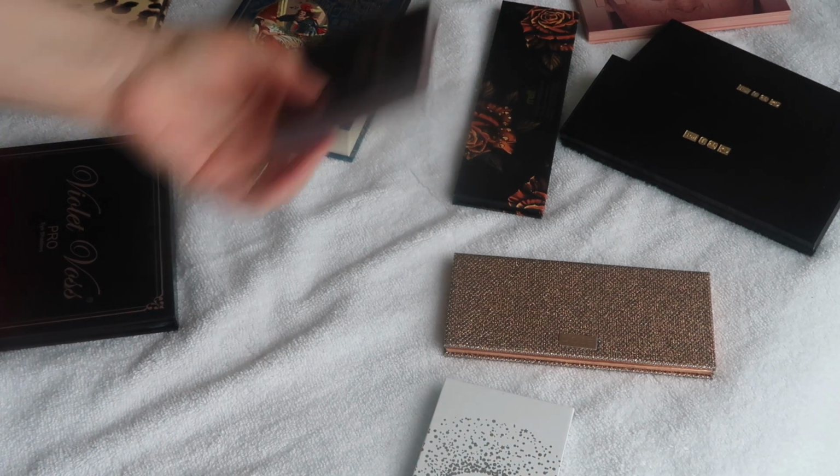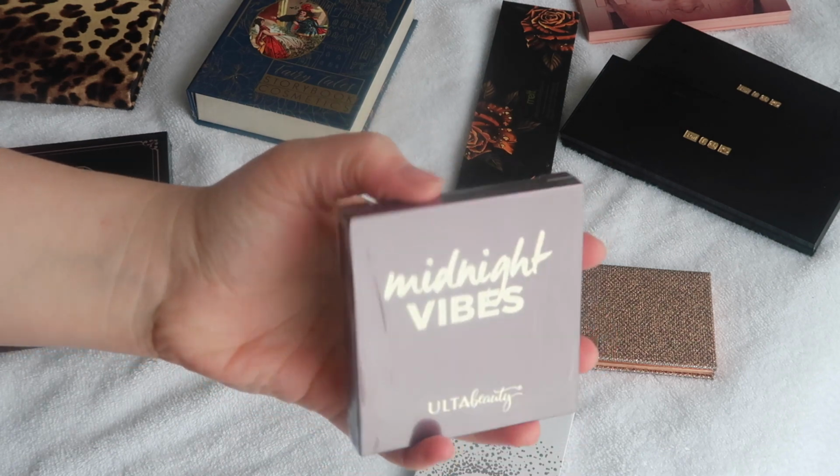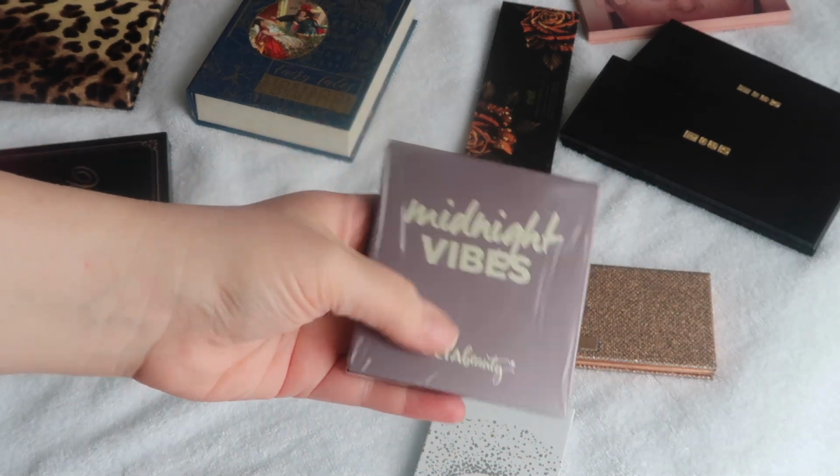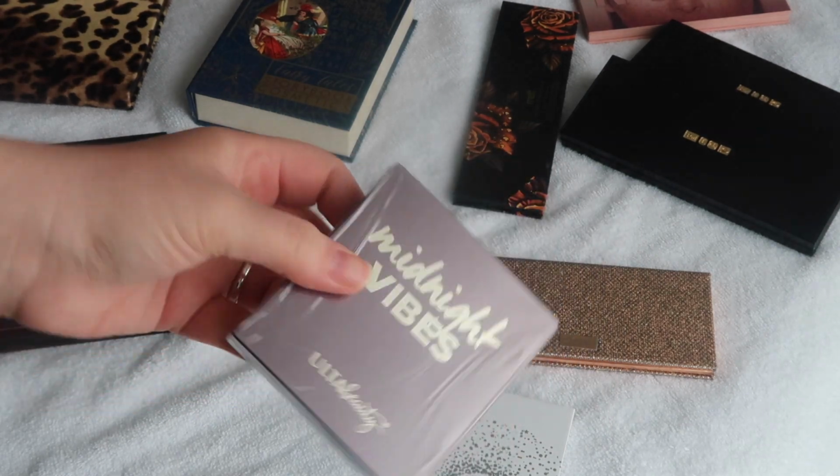Another one that I can declutter is just this Ulta Midnight Vibes palette. It came as a free gift with purchase with a recent Ulta purchase, and I have no desire to open this or use it, so I'm just gonna get rid of it.